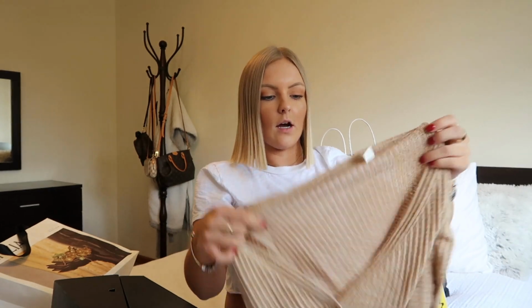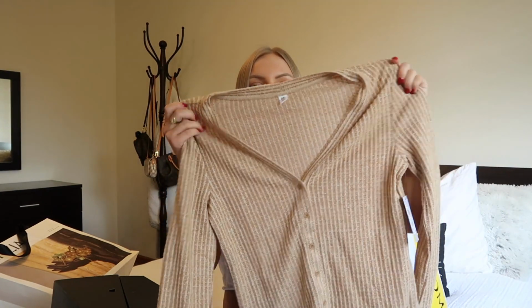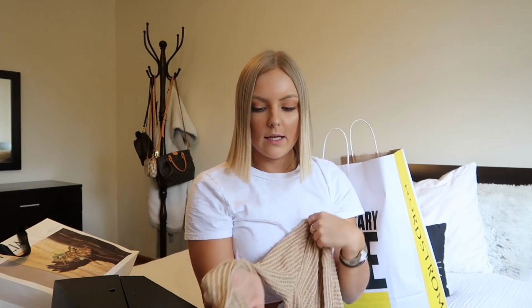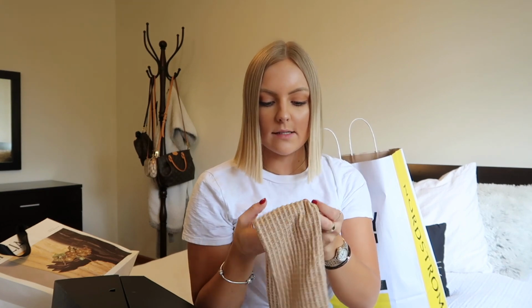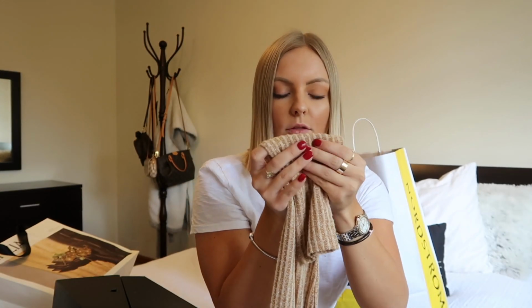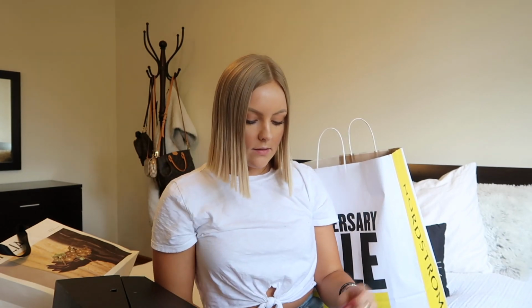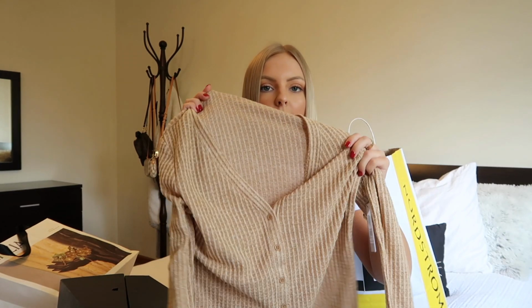The next thing that I got was this BP long sleeve that has buttons down the front. It's super, super soft and super lightweight. It is two-tone too, with the stitching. I guess it has three tones in it, like two different tans and a little bit of white. And then the buttons are also tan down the front.